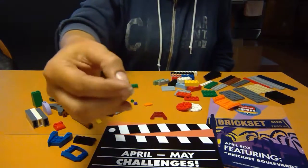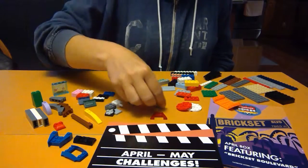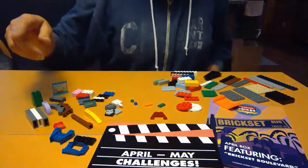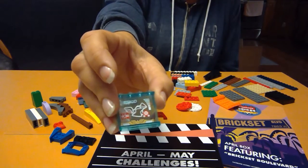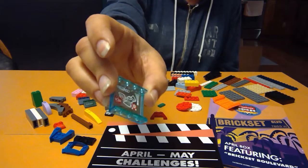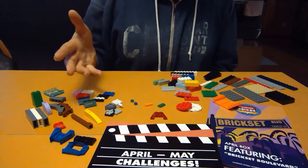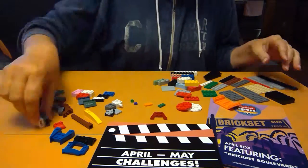We got a piece of Lego money. We've got some pieces over here that look like they belong to various vehicles. And we've got this piece here, this window piece, which is actually from a Wonder Woman set. I think it's the Wonder Woman dorm room set. Anyway, it's a really cool piece. So with that, I better get to building my Brickset Boulevard archway.